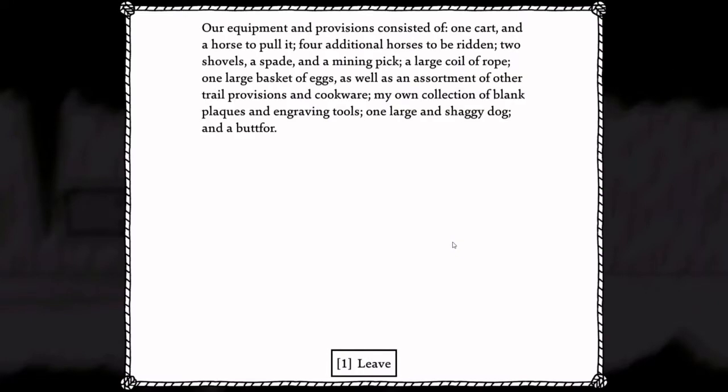Our equipment and provisions consisted of 1 cart, a horse to pull it, 4 additional horses to be ridden, 2 shovels, a spade, a mining pick, a large coil of rope, 1 large basket of eggs, as well as an assortment of other trail provisions and cookware, my own collection of blank plaques and engraving tools, and 1 very large and shaggy dog, and a butt for.